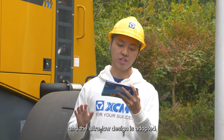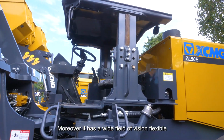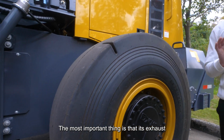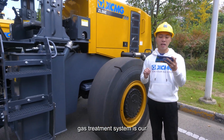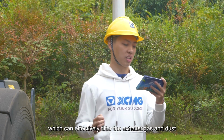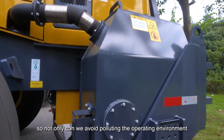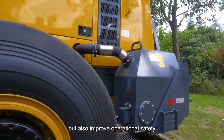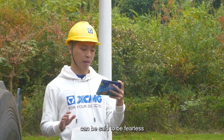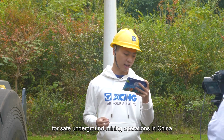And the low design is adopted, which is suitable for underground working conditions and narrow space operations. Moreover, it has a wide field of vision, flexible steering, and excellent trafficability. The most important thing is that its exterior gas treatment system is XCMG's technology patent, which can effectively filter the exhaust gas and dust, and also play the role of muffling and fire extinguishing. By doing so, not only can we avoid polluting the operation environment, but also improve operation safety. The challenge of high temperature, high humidity, low underground, and other harsh environments can be said to be fearless. And it is a product that fully meets the requirement of the safe underground mining operation in China.